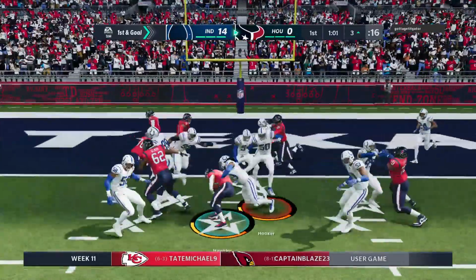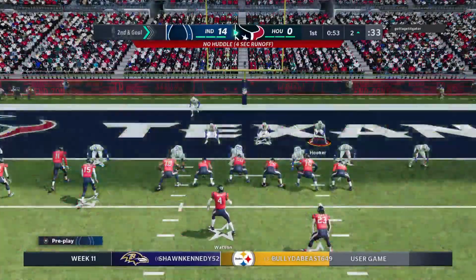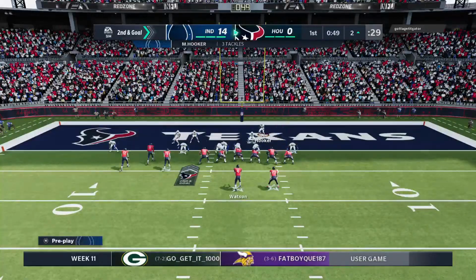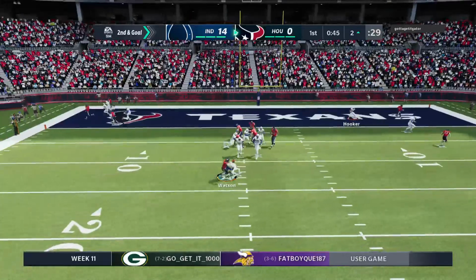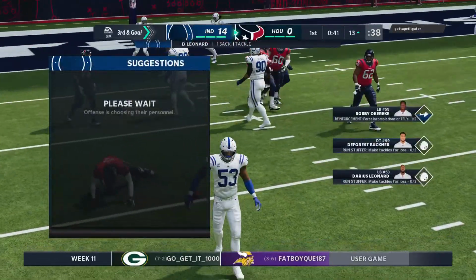They'll try to run this one in. And the D not yielding much there. He's only going to get a yard to about the 2. From the 2 now, 2nd and goal. It's a gain of a yard. Brings up 2nd. A shotgun snap for Watson. And he's going to go down. Sacked back at the 13-yard line.